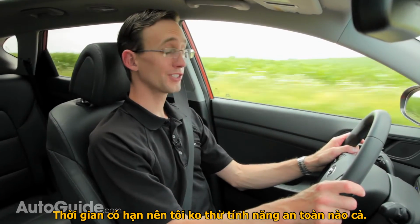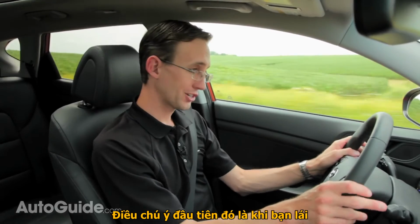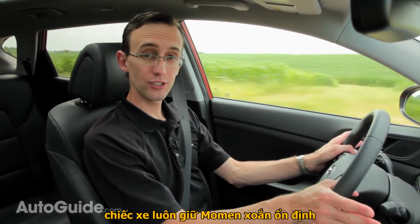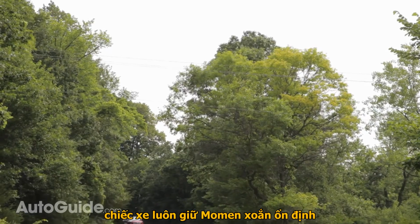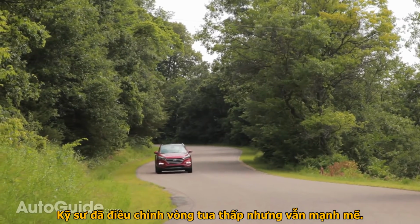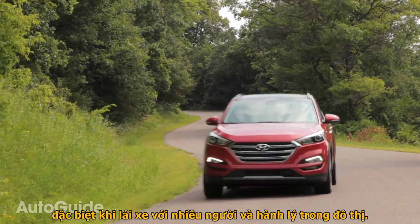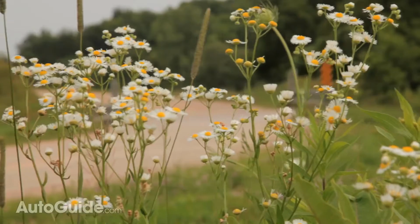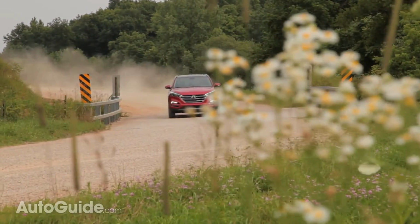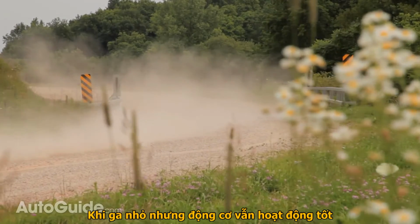No, I'm not going to put any of those safety features to the test, as much as I would like to, but one of the first things you're going to notice when you're driving the 2016 Tucson here with the turbo engine is all the torque that it has. Engineers tune this thing to come on strong at low RPM, particularly in city driving, and you feel every one of those 195 pound-feet. This thing scoots quite well in urban areas, and it's great when you've got a load of people or cargo in the back because you need that torque to get it moving.